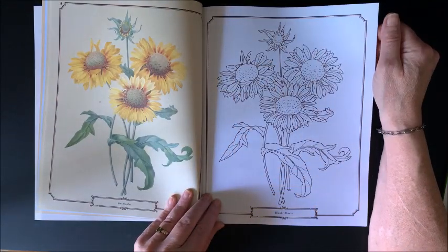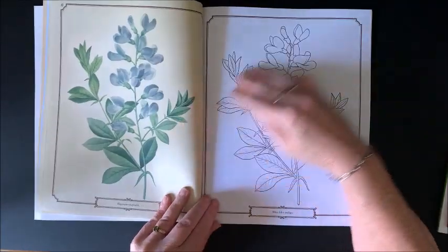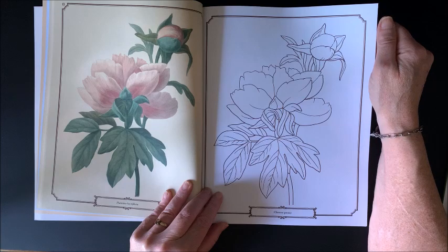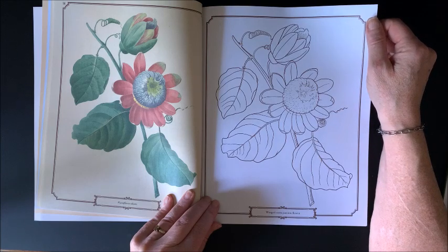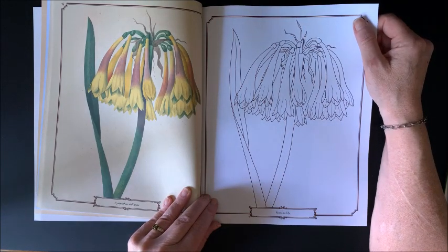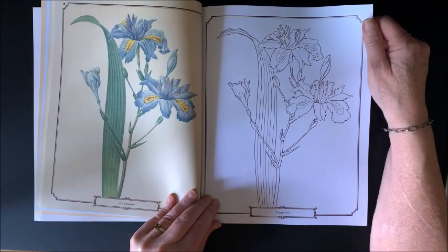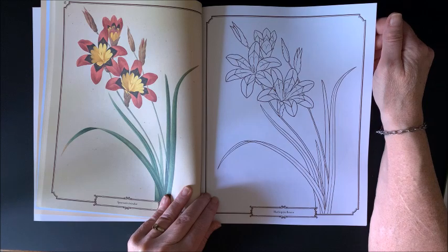Blanket flower. Snapdragons. Blue false indigo. Never heard of them either. Of course, as I've stated in the past, I don't know all my flowers. Chinese peony. Winged stem passion flower. It's a lily. Fringed iris. I've never seen those. Neat. Harlequin flower. Oh, those are pretty.